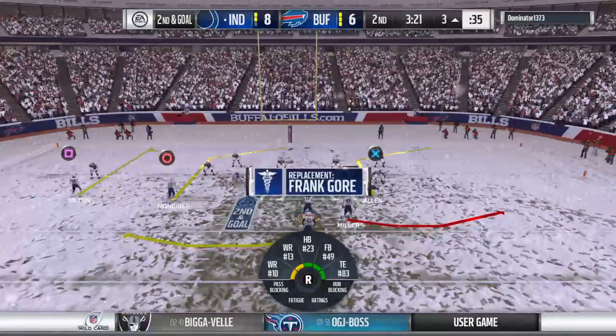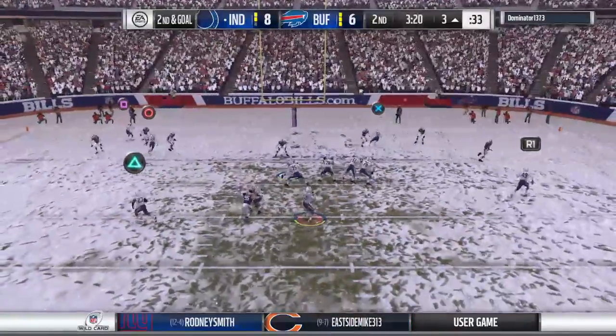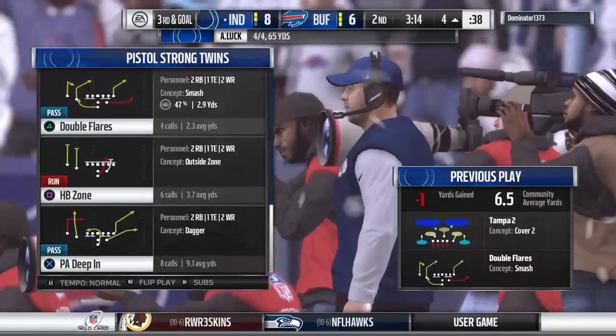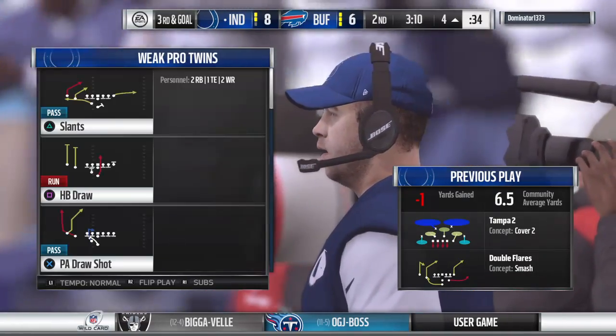They'll come out in the pistol. They'll try the air now with Luck. That's complete right around the 8. And he's going to be taken down right at the line. And they'll lose a yard that time, and that's going to lead to a third down.